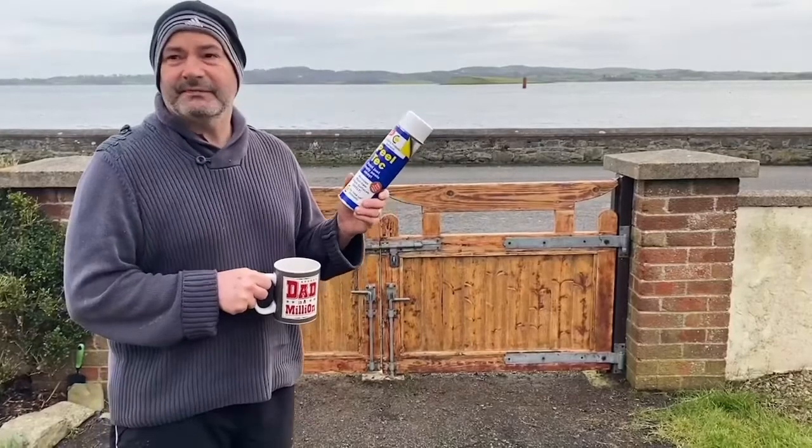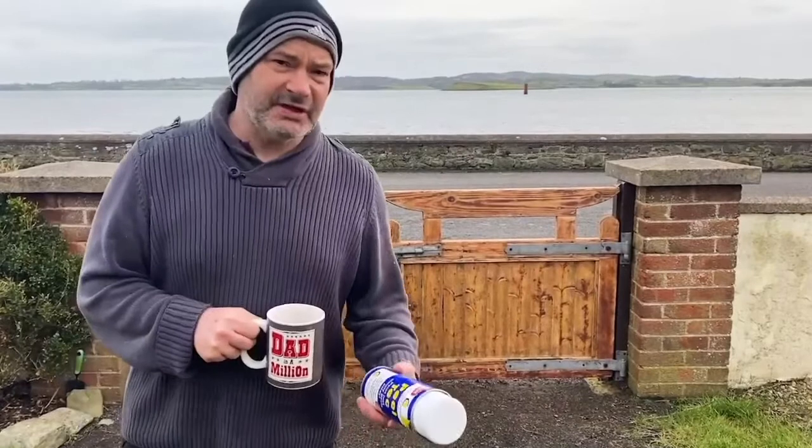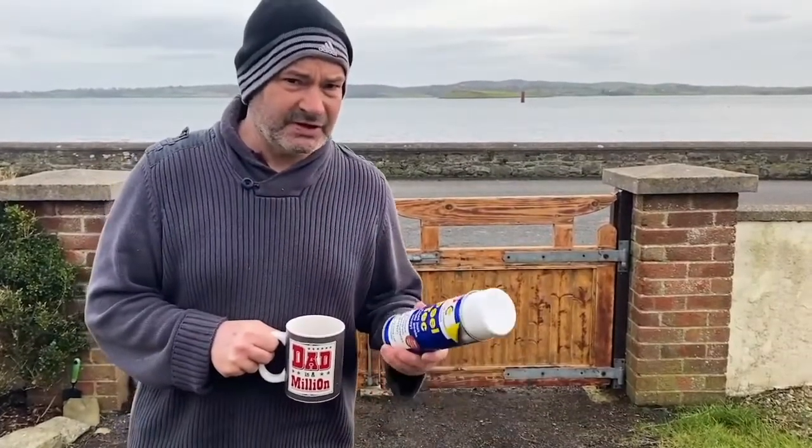Right you, if you've finished messing with that gate, come in and get the dishes done. I wonder if CT1 devised anything to make dishwashing easier.